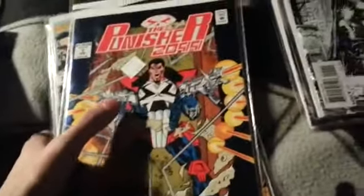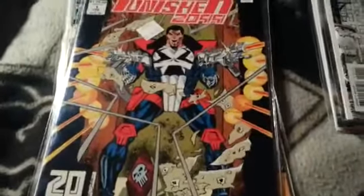And then I've got this one, which a friend got me, which is apparently the Punisher in the far future and stuff. I haven't taken a peek at it yet, but the cover looks goofy enough for it to be quite interesting.